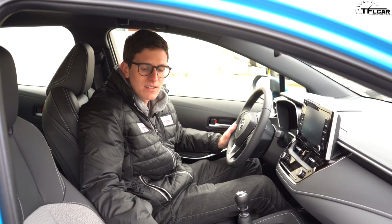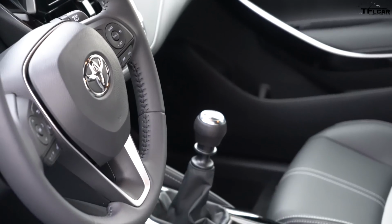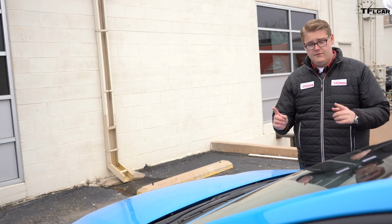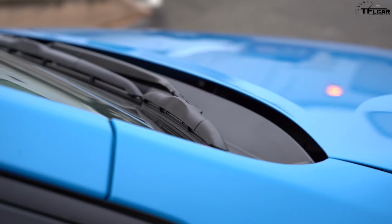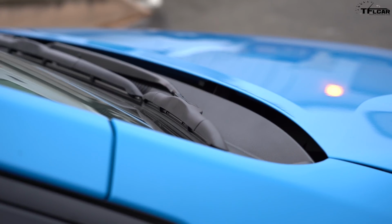I love the mixed color palette in here, it really breaks up the interior, so it's not all just black. There's a lot of interesting details, even if you just take a look here at the windshield. Now, the first thing to point out is these windshield wipers because, well, they've been designed to help the Corolla be even more slippery in the wind.